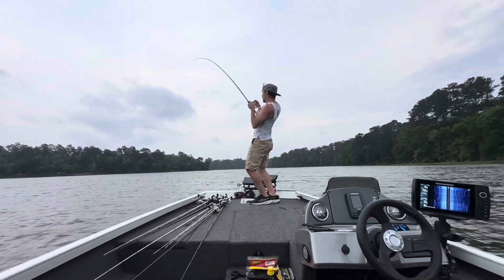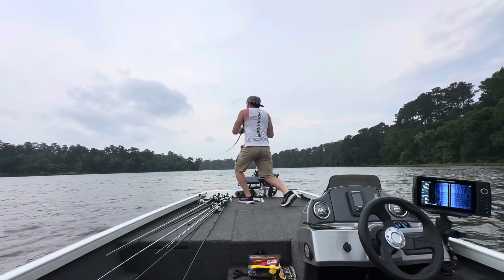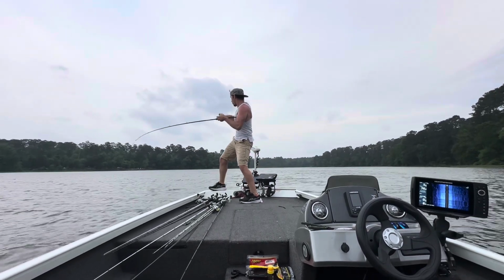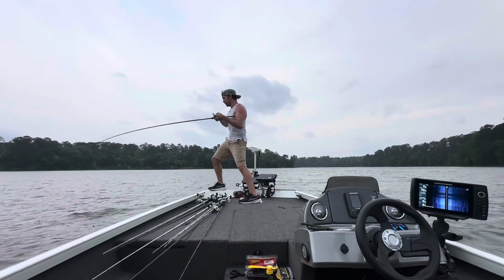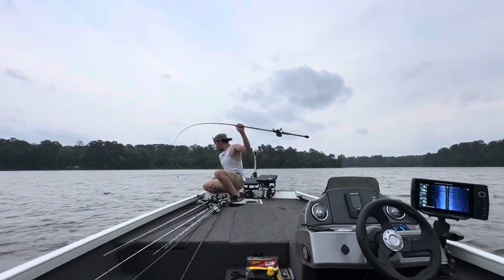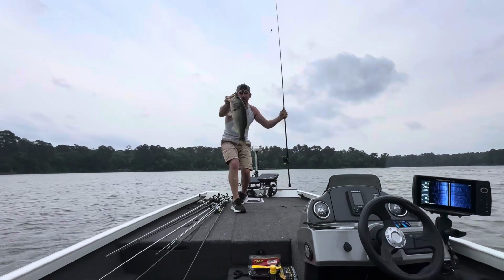Oh my gosh. Absolute giant, dude. Holy crap. Stay down, girl. Stay down. Golly, I hope this fish is as big as it looked out there flopping around. It is that. Okay, not as big as I thought. Not as big as I thought, but still a great big one.